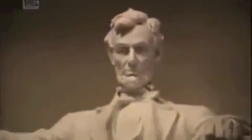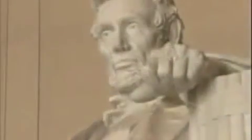Today, Lincoln is seen as a marble figure, a martyr, a phenomenon. Lincoln was the father of a second American Revolution and the political legacy we live with today. One nation, indivisible, with liberty and justice for all. Yet none of this was ever Lincoln's original intent.